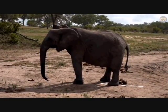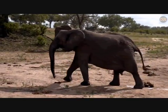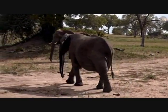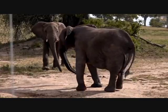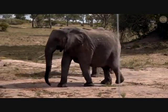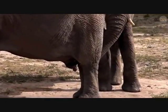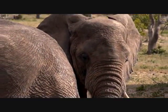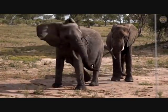Now, I'll be interested to see if she interacts with this young bull that's now coming up to her, or if she chooses to carry on to the breeding herd. Looks as if she's going to interact with him a little bit. He's going to smell and see if she is possibly in estrus. He's a little bit young to be doing any sort of mating. There he sticks his trunk into his mouth to test. And then when she moves off, he might go and investigate where she went to the toilet.